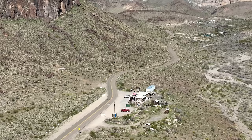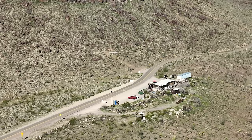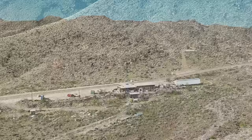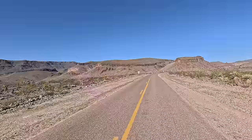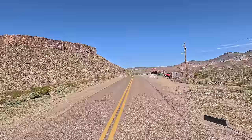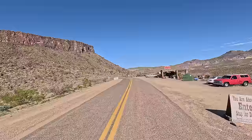There's Cool Springs. It's a gift shop, rock shop. We'll stop, show it to you before we head over the pass. Speaking of which, that's the direction we're going. We'll just make a quick stop. I don't even know if they're open yet. Sidewinder curves. 191 curves up through here.